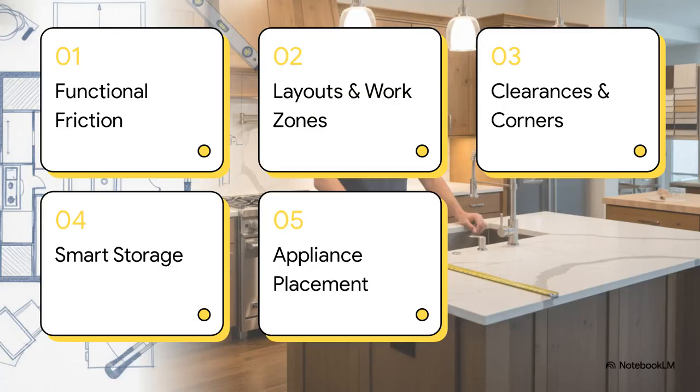failure. Here is our blueprint for today. We'll be looking at the cost of functional friction, modern layouts and work zones, conquering clearances and corners, maximizing smart storage efficiency, and strategic appliance placement.